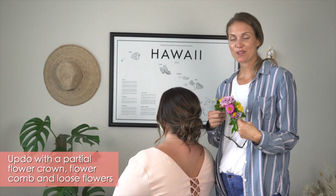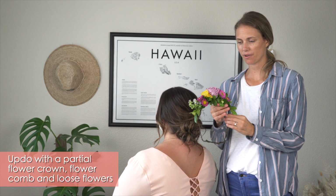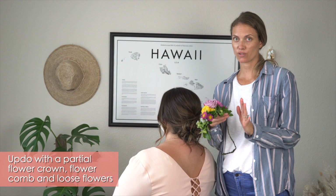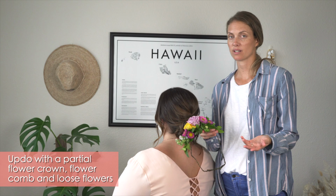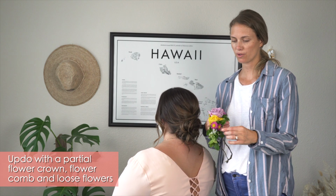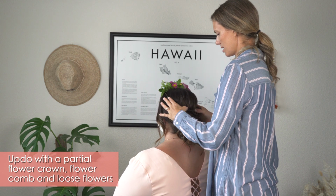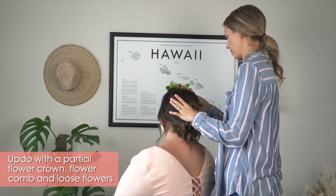And last, I'm going to show you what her updo would look like if we had her partial flower crown on. This is a really popular look. A lot of brides will switch from having a veil in to putting in a flower crown after, say, the ceremony or after some photos. So I just want to show you what that would look like. And I'm going to pin it in and then I'll swing Brittany around for you to see.